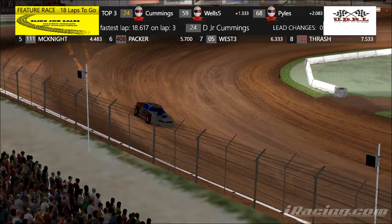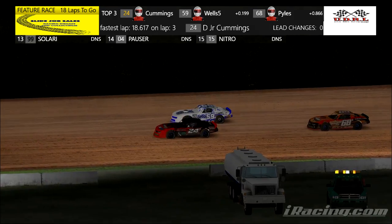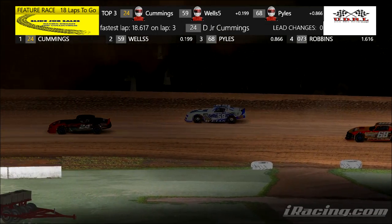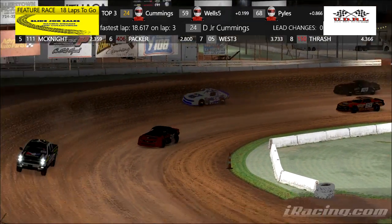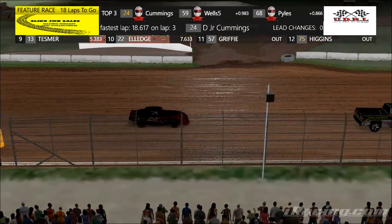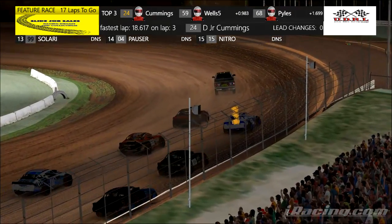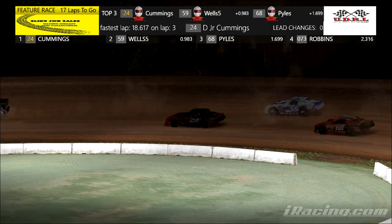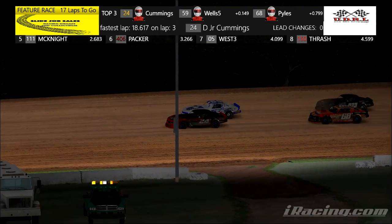So 18 laps to go from here on out. And so 18 laps left here. Get ready to go back green flag racing once again. Cummings Jr. out front, 17 to go. Wells in second, Piles third. The 17 laps complete to go here tonight. We'll get them double file once again. Cummings, Wells, and Piles.